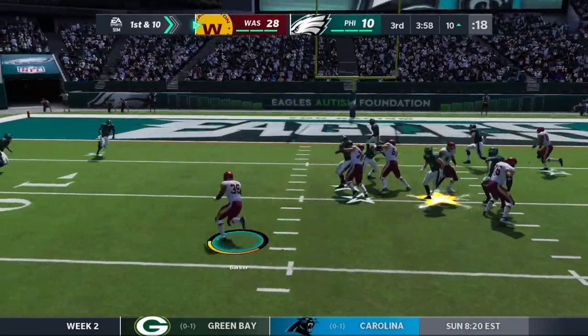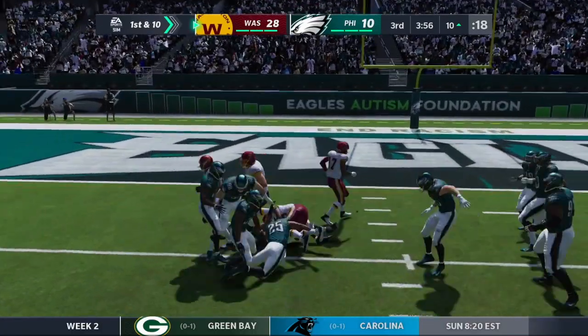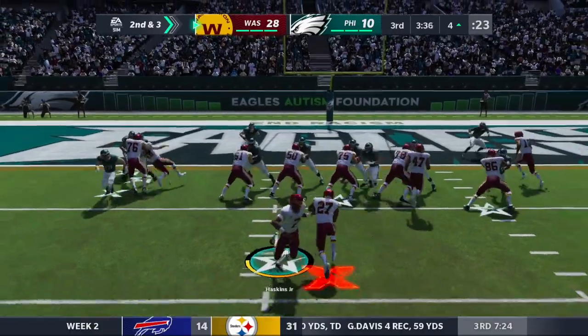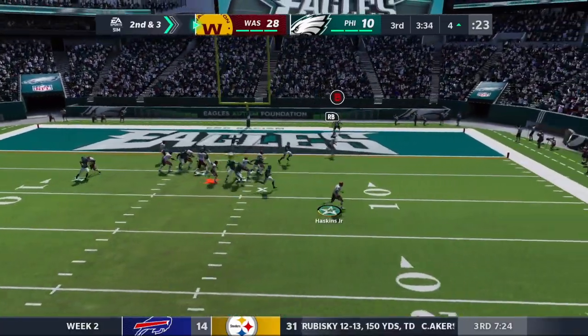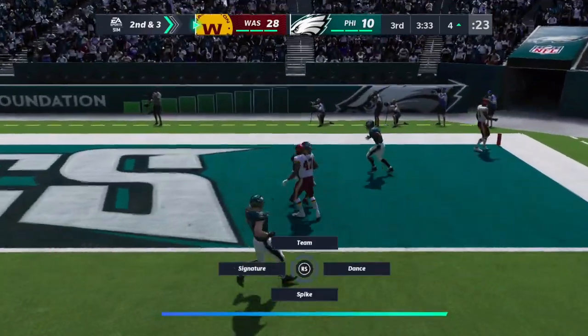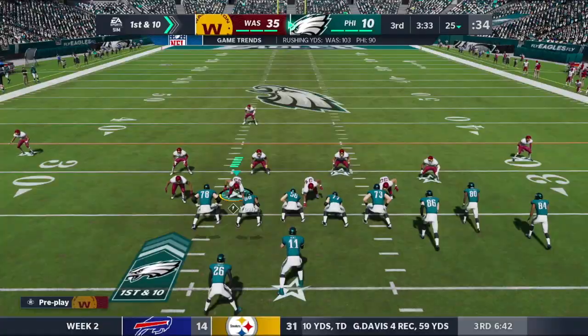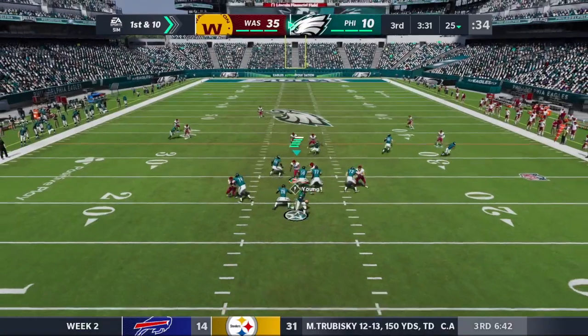They run the counter. Barker. And able to get him inside the 5. Throwing on 2nd and 3. Haskins. And that is caught. Touchdown, Washington.